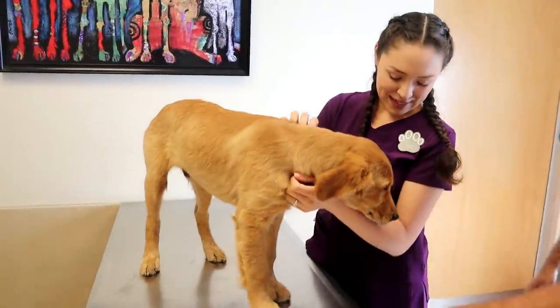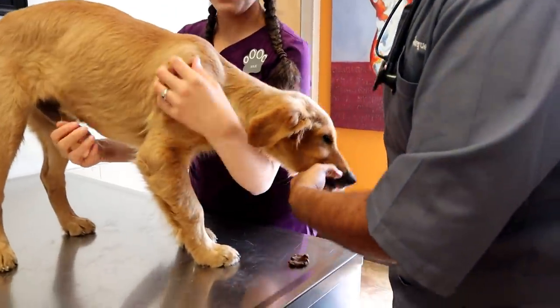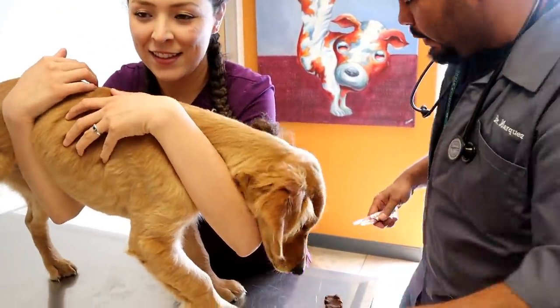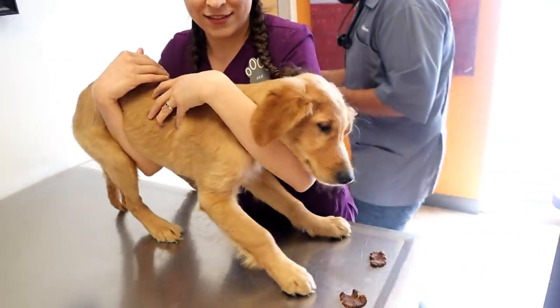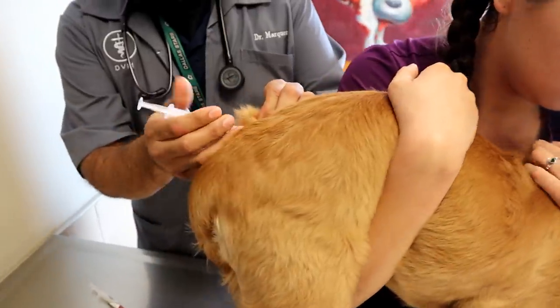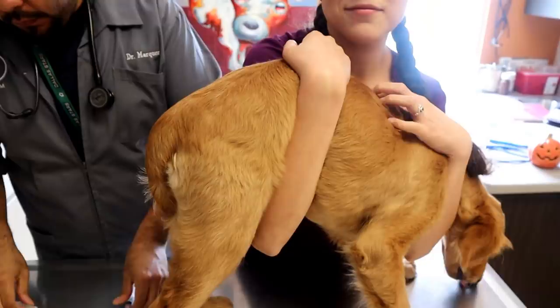Once the overall assessment was done, it was time for vaccines. In order to distract Bo and to make it a positive experience, Dr. Marcus squished some yummy treats onto the exam table to give Bo something else to focus on instead of the injections. And it worked like a charm. Bo didn't even flinch one bit.